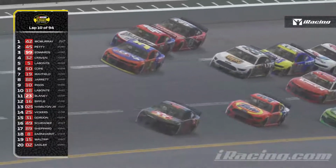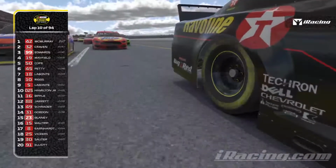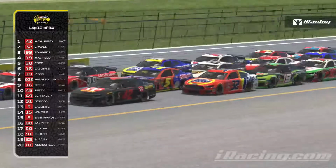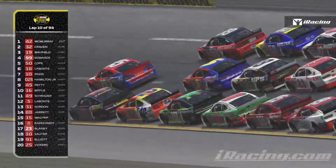Let's see if we can get this camera. I don't know how long the 42 is going to stay out front. Still out there, but they caught up. Here comes the 45 of Kyle Petty. He's going to take the lead.